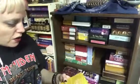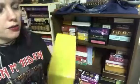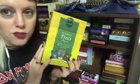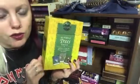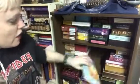Next I have the Wisdom of the Trees Oracle. I really love this one. This is like my goddess deck. I pull a card every month, different tree energy for the month. Really love this deck. It's so beautiful. Love the tree energy.